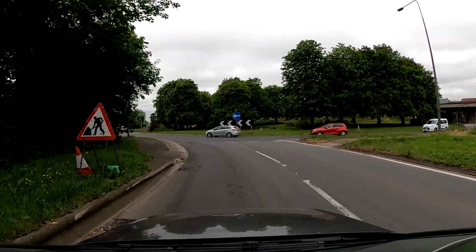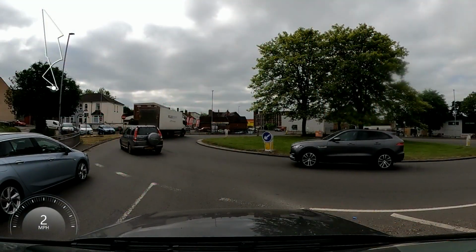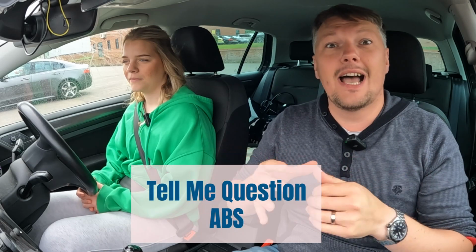So today's mock test, Grace lives in the countryside, same as myself, so we are very used to driving on country roads. You either love them or you hate them. But we're both less used to driving in town centres and city centres. So guess what mock test we've got today? We have got a mock test including some of the meanest roundabouts you can get in Stafford, and some of the toughest traffic lights you're going to see in the area. We're going to include everything that you'd normally see on the driving test. So sit back, relax, and let's go.